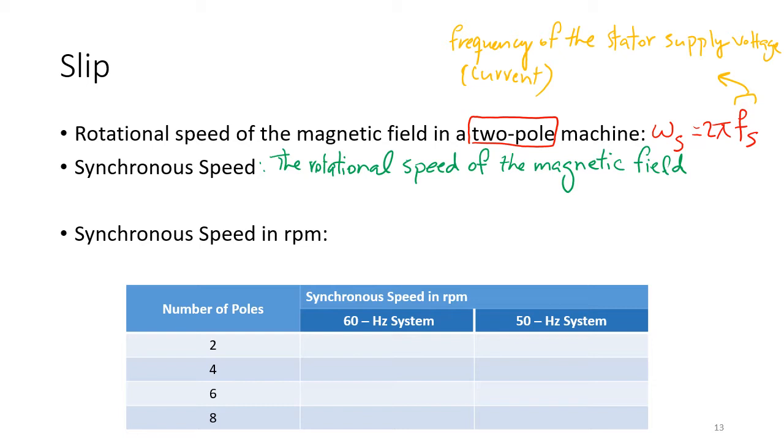In a p-pole machine, in general, we talked about two-pole machines, but in a more general case, in a p-pole machine, it will be equal to 2 over p omega s. If we had talked about the magnetic field in a more mathematical way, it was very easy to prove this. But now that we just leave it as a conceptual basic one, please accept it from me that the formula for the rotational magnetic speed is 2 over p omega s. This one is in radian per second.